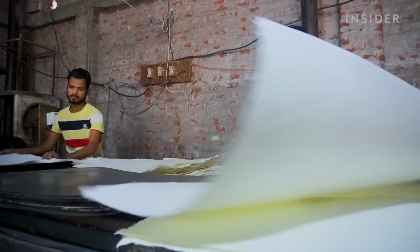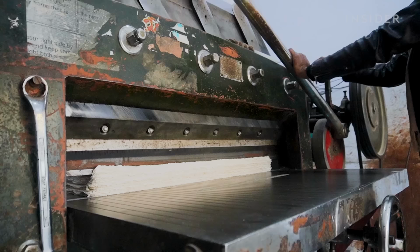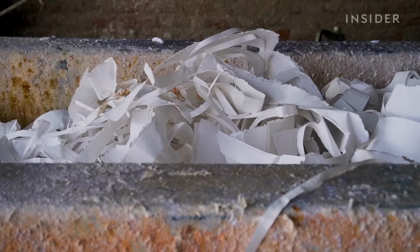Workers say that the paper's texture changes drastically after this process. Finally, with the help of a giant paper cutter, the worker slices stacks of paper down to size. The scraps will make their way back into the process from the beginning.